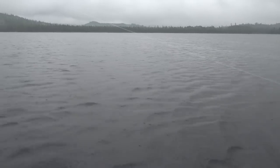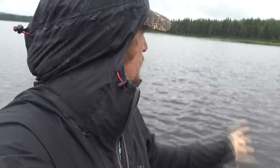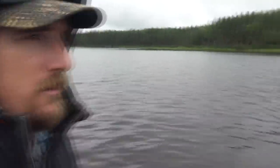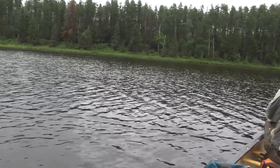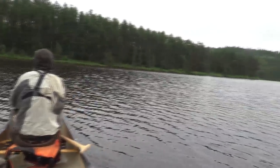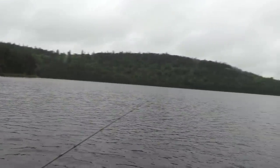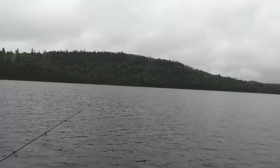whatever's on the surface. Caught a break from the rain, and we hopped out for a little walk back here. This shoreline is all really, really sandy. We're gonna do a little tour of the lake and see what that other shore is like, where the steeper shoreline is.